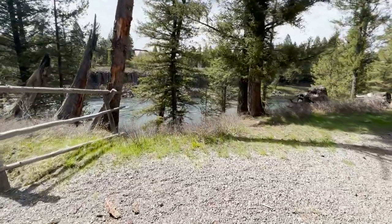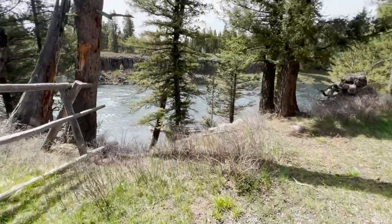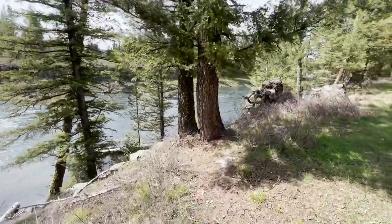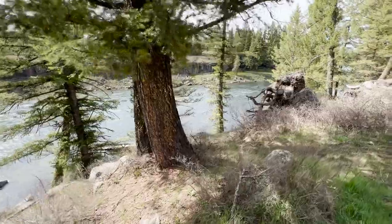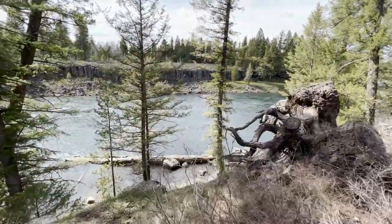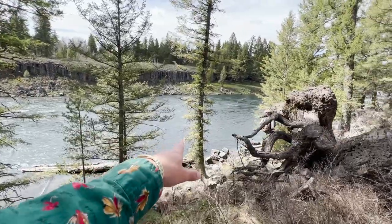Take a look, folks. First glance at the river. From way up top, we stand. And wow, it is just a gorgeous day out. And the flows are awesome, guys. I think we're gonna go down here and try to catch a fish.